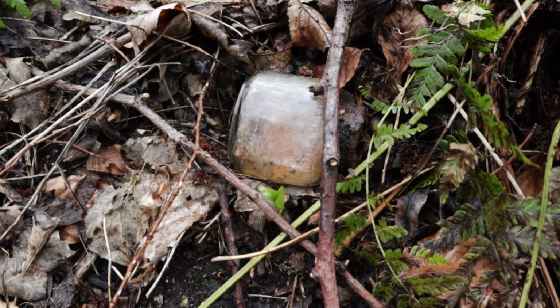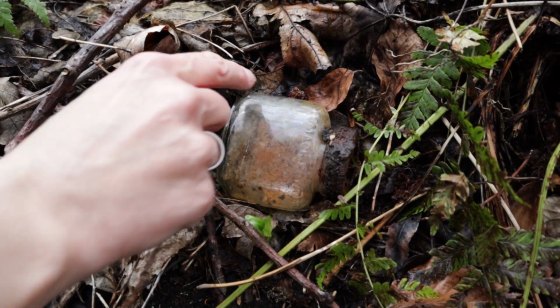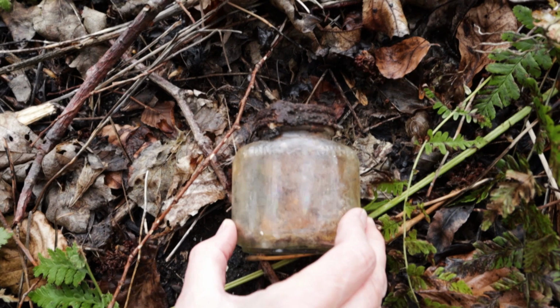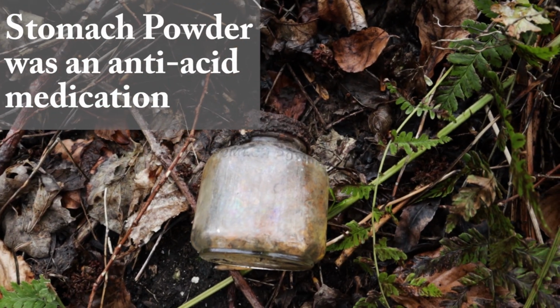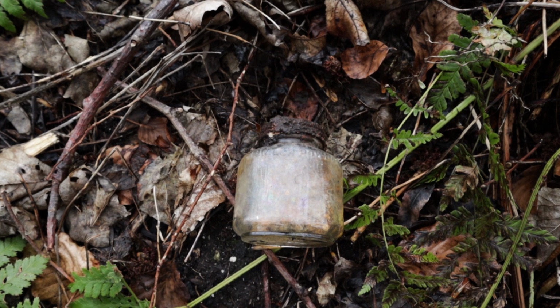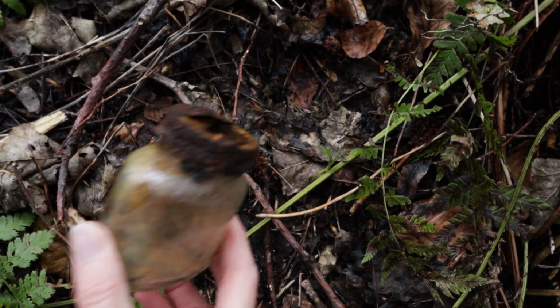I wonder if that's another one of these Innis glass or isinglass bottles. Oh, look, it has some writing on it. Yeah. Stomach powder. Okay. You found stomach powder? I found some stomach powder. Oh, that's cool. That's good if you got an iffy tummy. Yeah. Might take that one, that's funny. Yeah, that's a good one, that one. Yeah. I like it.